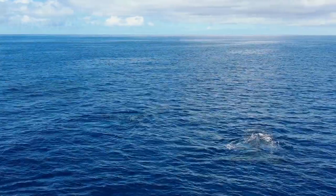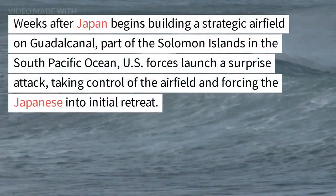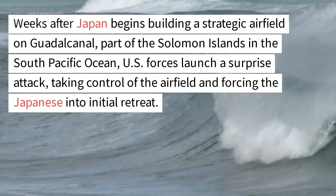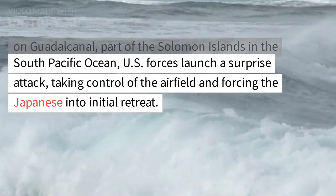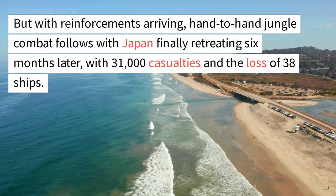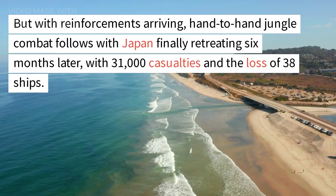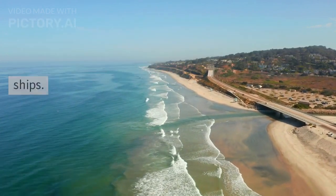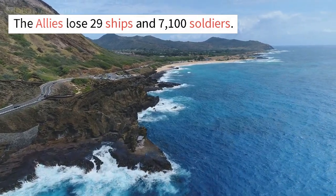Weeks after Japan begins building a strategic airfield on Guadalcanal, part of the Solomon Islands in the South Pacific Ocean, U.S. forces launch a surprise attack, taking control of the airfield and forcing the Japanese into initial retreat. But with reinforcements arriving, hand-to-hand jungle combat follows, with Japan finally retreating 6 months later, with 31,000 casualties and the loss of 38 ships. The Allies lose 29 ships and 7,100 soldiers.